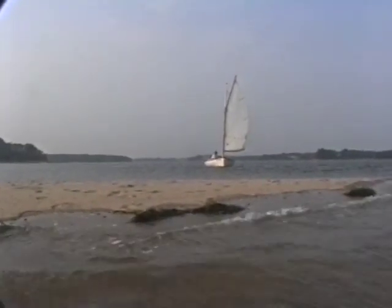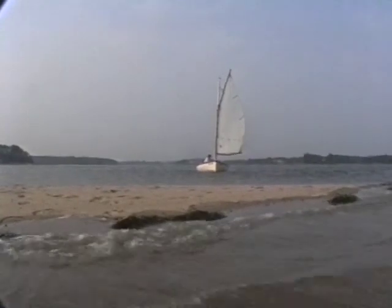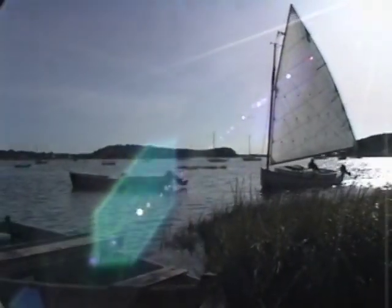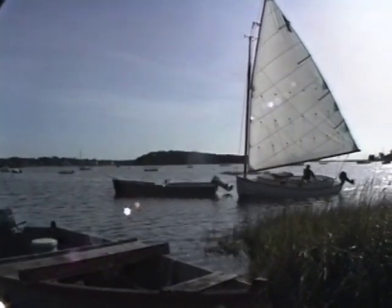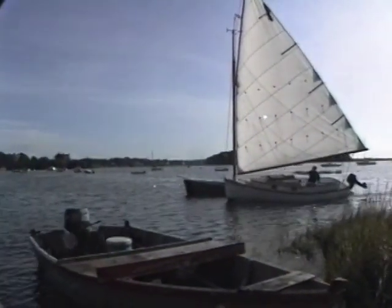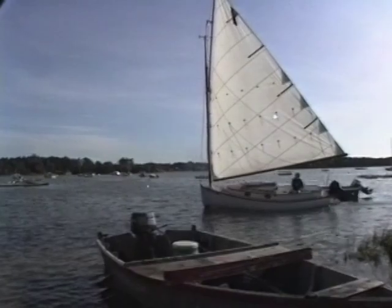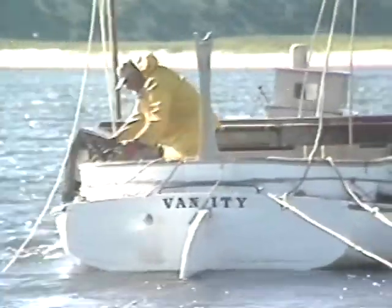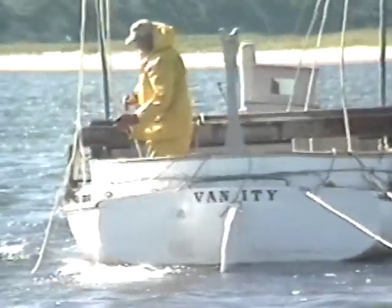Because the waters between Cape May and Cape Ann are rife with sandbars, shoals, and marshes, builders gave the catboat a shoal draft, the ability to sail in water as shallow as 2 feet deep. This was critical for shell fishing and getting in and out of shallow, undredged harbors.